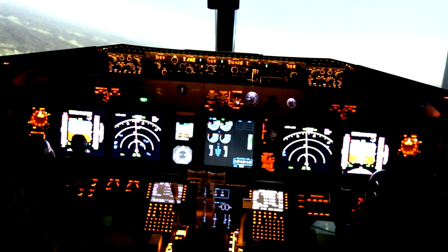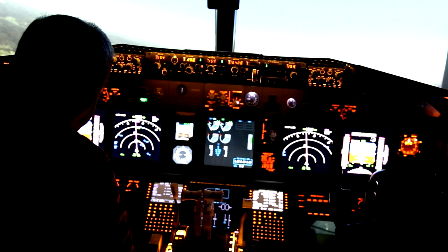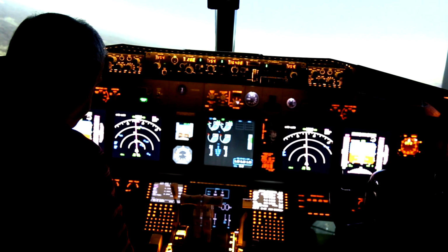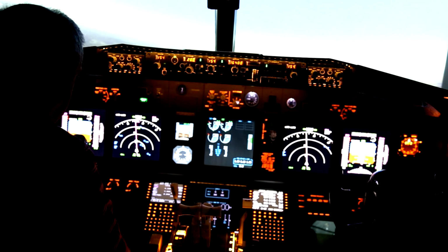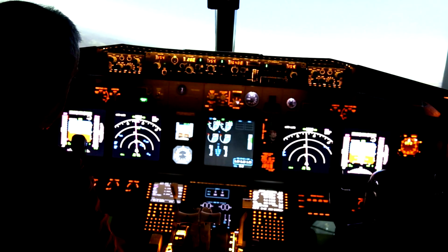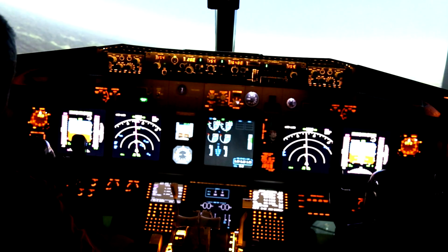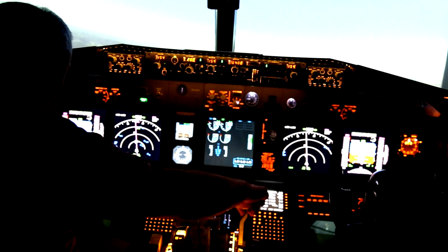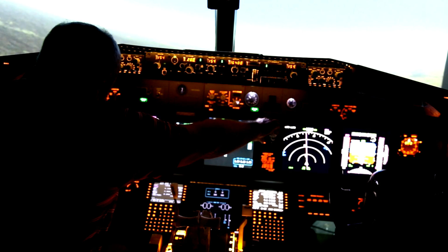200 knots. Once I get under 250 knots, I'll be able to use 1 degree of flap, so I can actually do that now. That will slow us down significantly, and then I'm going to pop the undercarriage back down again just to get that temperature out of that left brake.